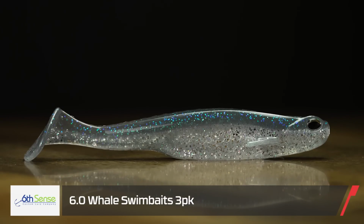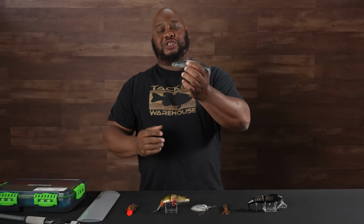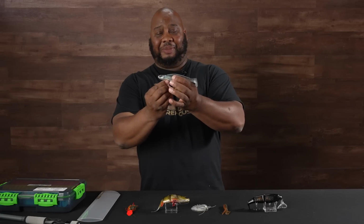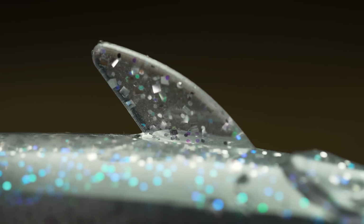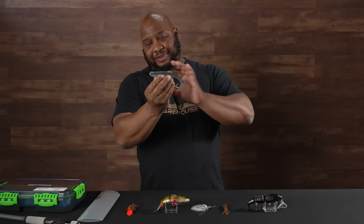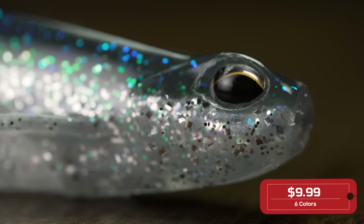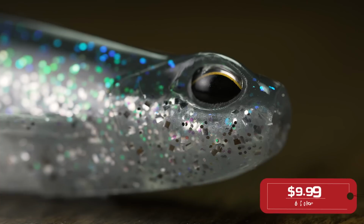So to start off, by 6th Sense, we got the 6.0 Whale swim bait. This is one awesome looking swim bait. First thing I noticed on this thing is the pectoral fins. They stick out. That is to help aid in the stability of this swim bait. So the 3D eyes actually enhance the realism of this swim bait.